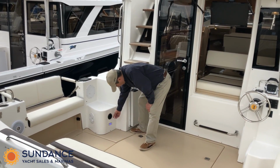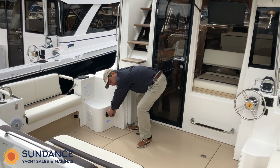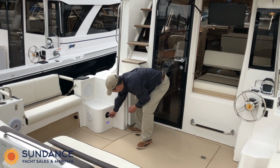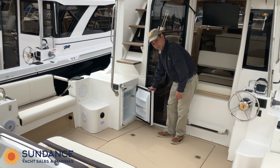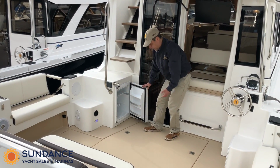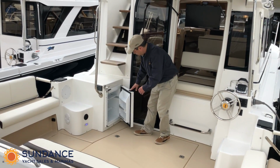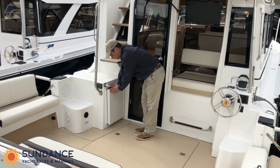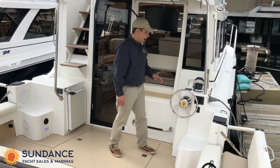We also have a heater vent in the cockpit. You can warm your hands in the winter when it gets cold out. Kind of a nice thing. We have a beverage refrigerator in the cockpit. It has a freezer, so if you're fishing or you want to keep something cold like your herring frozen, you can do that.